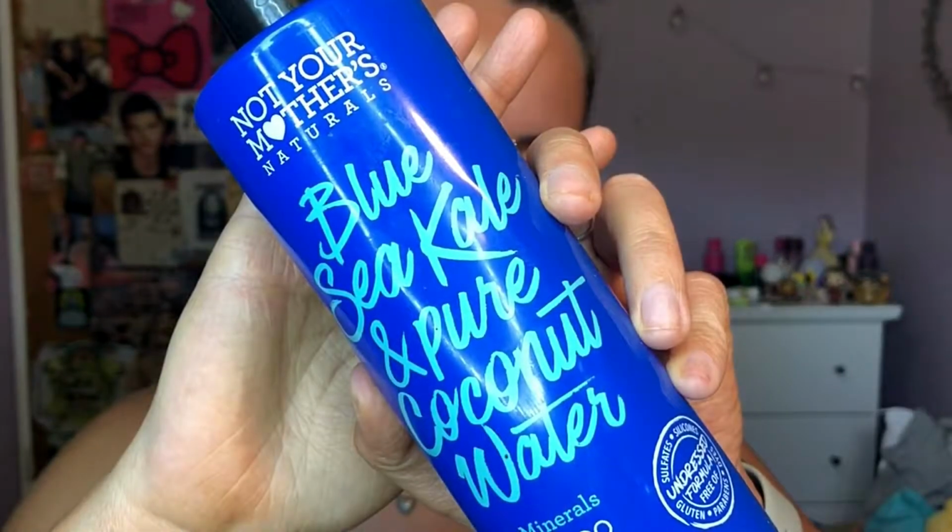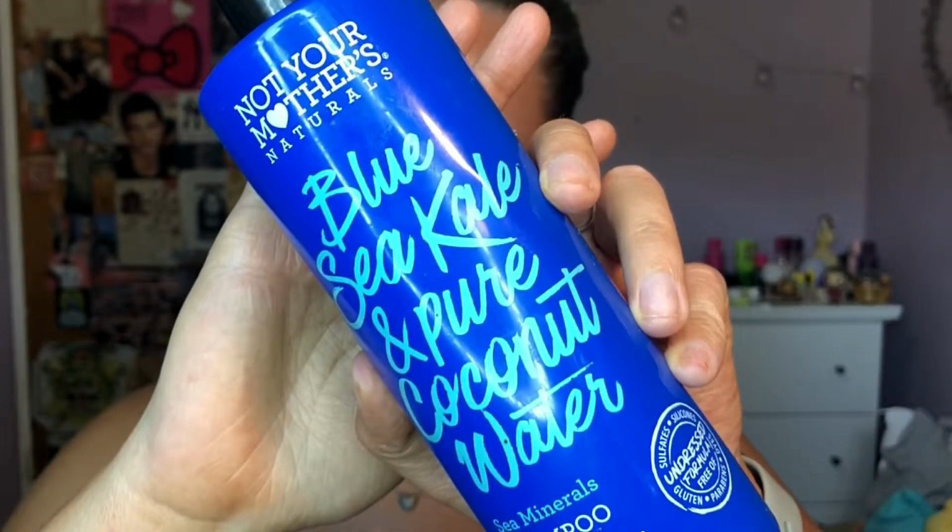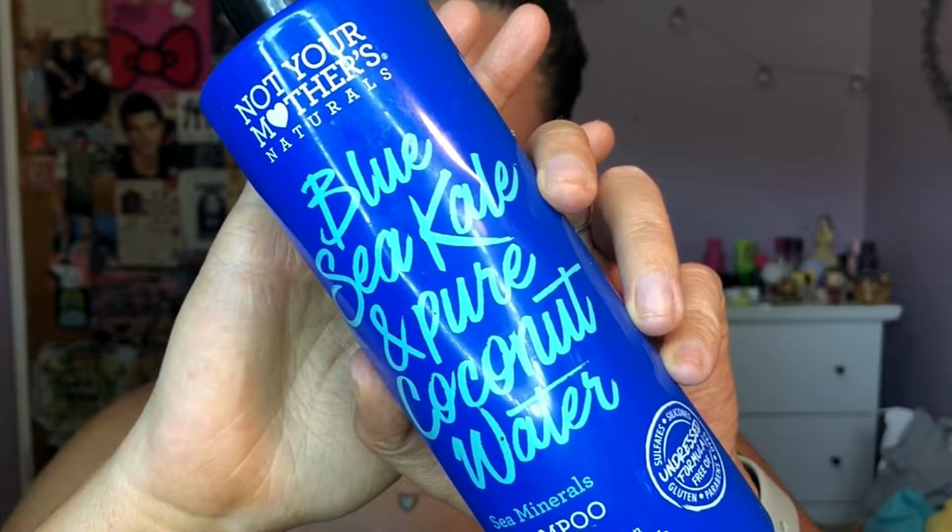Next up, we have the Not Your Mother's Blue Sea Kale and Pure Coconut Water Sea Minerals Shampoo. I didn't really love this. I feel like it made my hair feel too heavy, if that makes any sense. I wasn't the biggest fan of it.